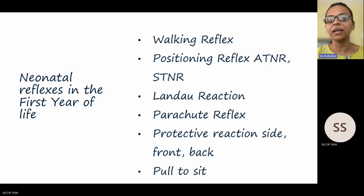Okay, so if I have to screen somebody in 5 minutes, these are the reflexes I'm going to concentrate on. One is the walking reflex if the child is 1 month old. Then positioning reflexes like ATNR and STNR if the child is anywhere between 1 to 4 months. Landau if the child is between 5 to 8 months. Parachute reflex if the child is 6 months and more. Protective reaction to the side at 6 months. Front at 6 months, side at 9 months, and back at 10 months, and pull to sit from 2 months onwards.